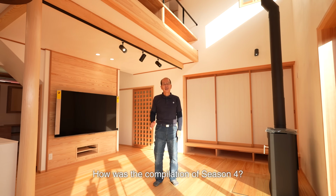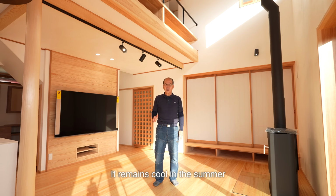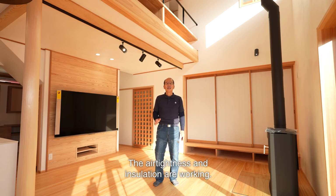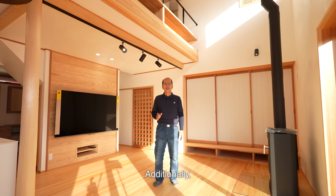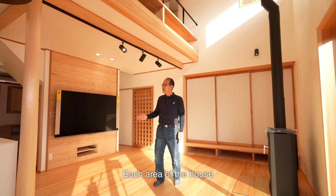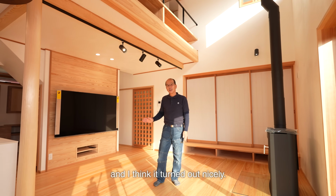How was the compilation of Season 4? This house is highly insulated and air sealed. It remains cool in the summer and warm even when the weather is cold. The airtightness and insulation are working. Additionally, we were able to use beautiful wood for the interior. Each area of the house is designed with attention to detail, and I think it turned out nicely.